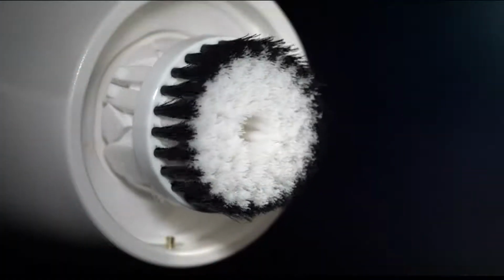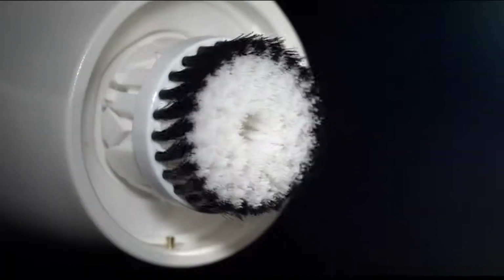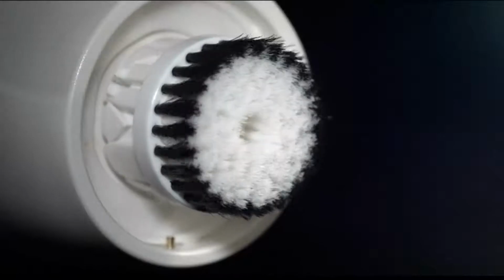And when you turn your device on, you could hear that it was moving, but what you couldn't see is that the bristles are actually oscillating 300 times per second. That's why we've slowed it down so you can see that. And that's loosening what's in the pores, what's in between the fine lines. And at the same time, this is happening. This is called fluid force.